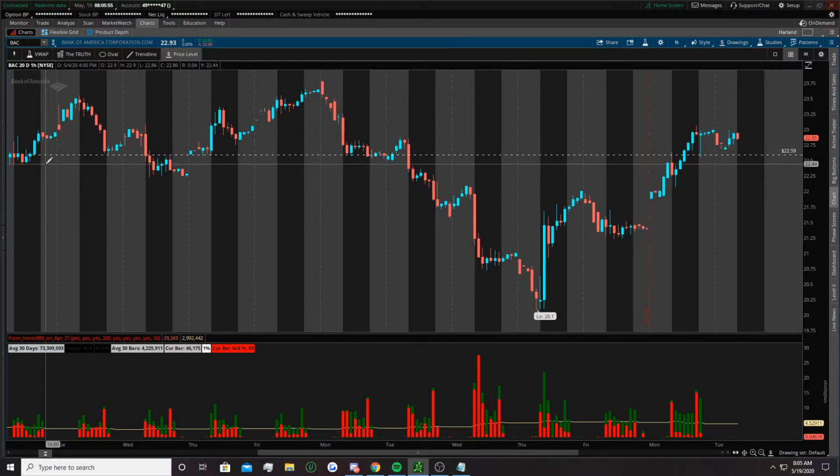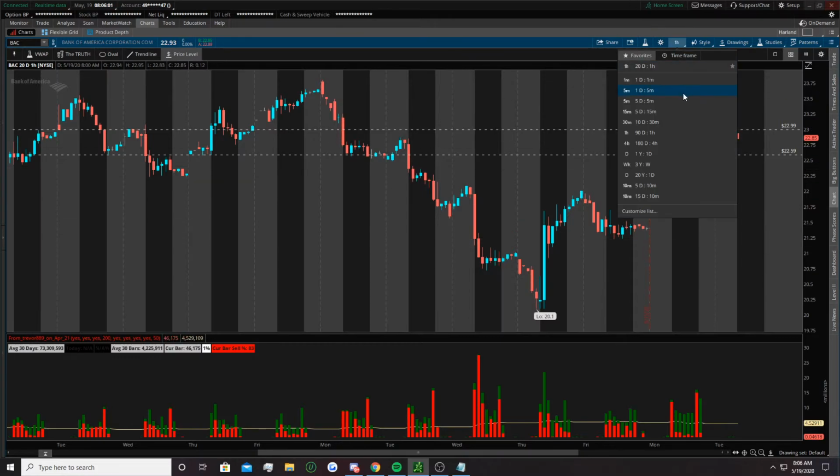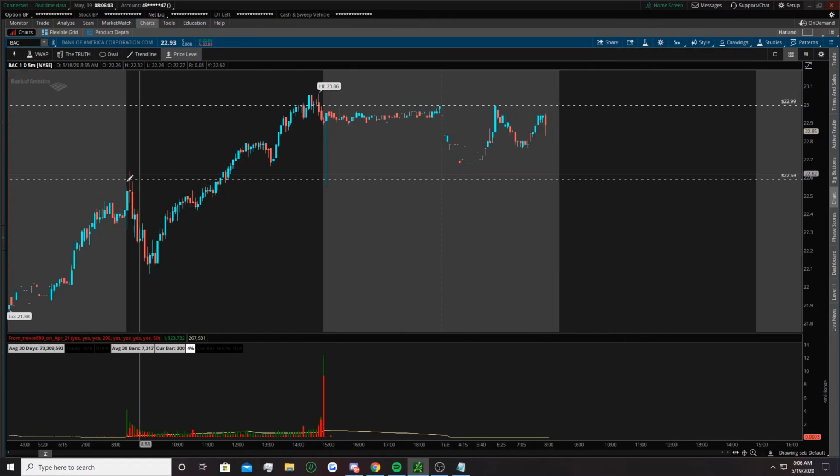All right, so let's see. A good break above. I think I'm just gonna stick right there. 23. Those are good levels. I really like that. Quick and easy. Above 23. Below 22.50.